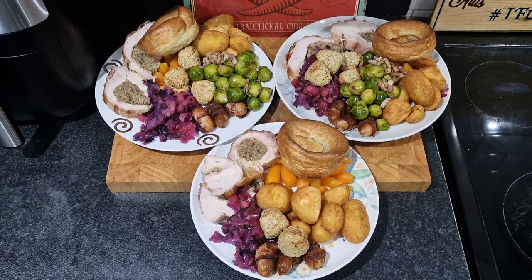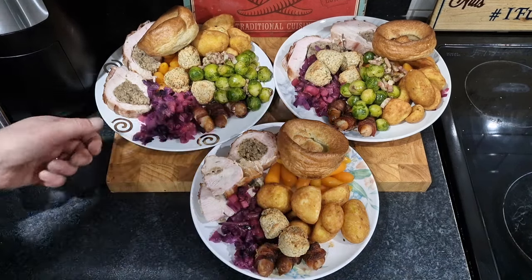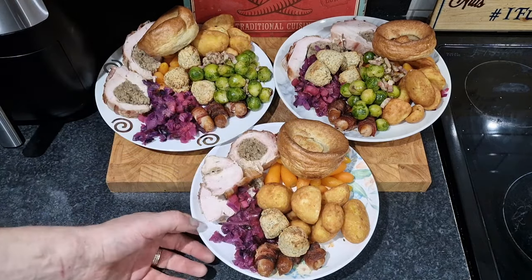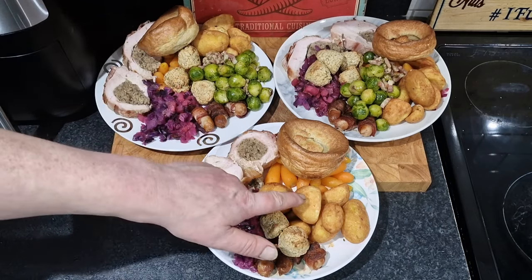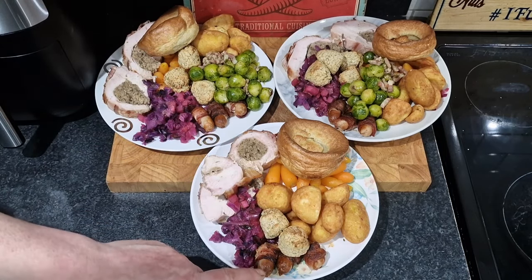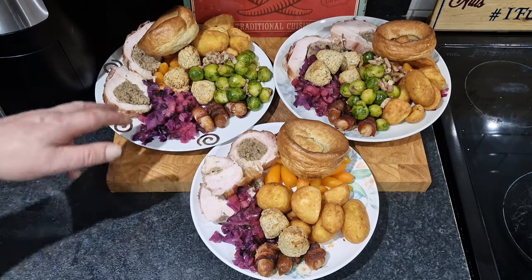It probably will do for normal people. That is three hefty plates of food. There's mine, there's Lou's, there is Connor's. Kieran has took a Yorkshire pudding. He's took some roast potatoes. He's took some pigs in blankets because he came downstairs and went, I smell bacon. So he's took a little bit of it. He hadn't took any stuffing balls.